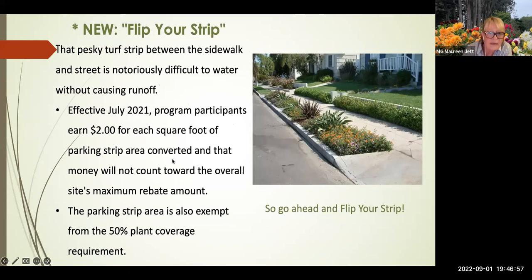It doesn't have the 50% plant covering requirements, mainly because you probably have to leave some places for people to walk across your parking strip. So it's well worth checking out too, and it's on their website.